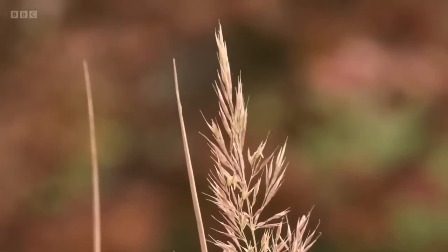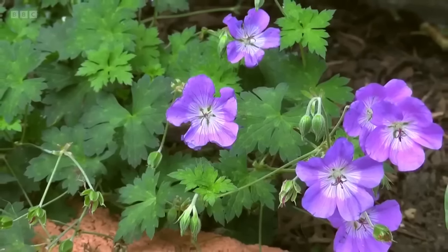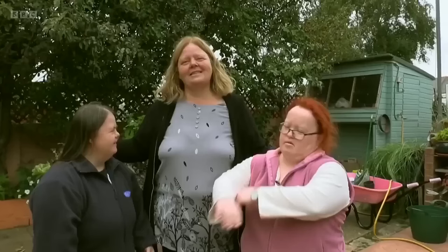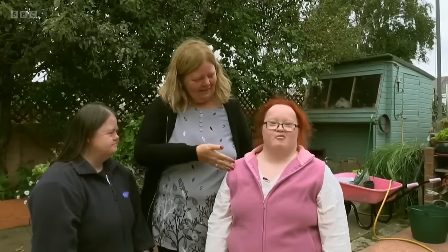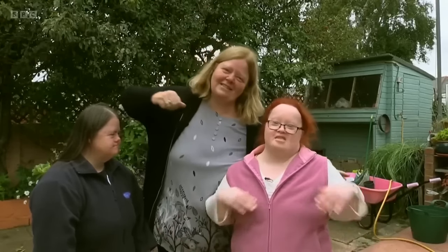Over the past couple of years, you might have been following the progress of three sisters, Kirsty, Becky and Mandy, and they have been working their magic on their plot. And guess what? We got to catch up with them. This is Rebecca. My name's Mandy. My name's Kirsty. We are Garden Fairy Sisters. Ta-da!